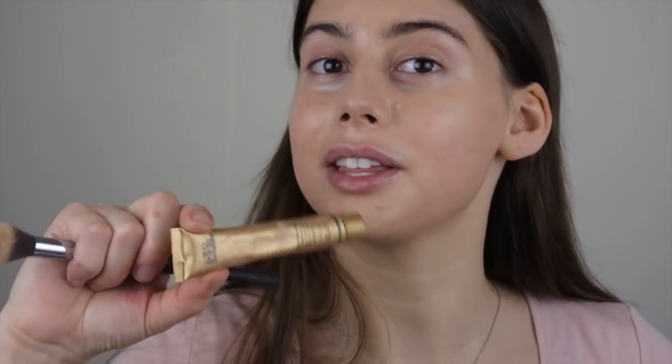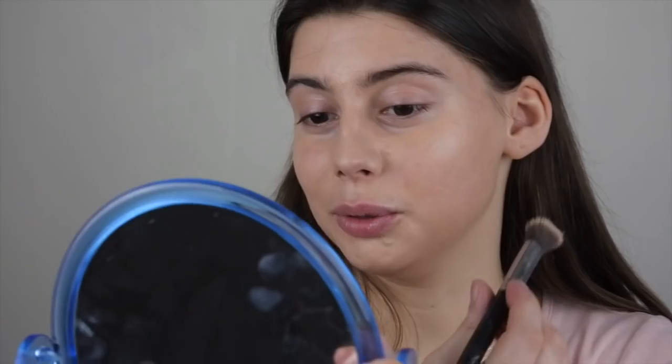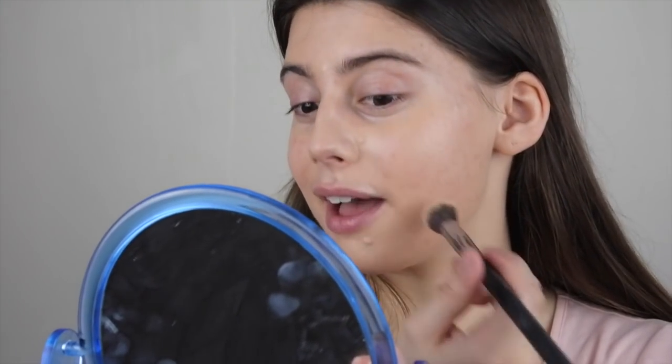Obviously, if you have acne and pimples and scarring all over your face, then it's not a bad idea to go in with this foundation. Don't even worry about the BB cream, because then you just have to go in with a super thin layer of just this, and you won't have to risk piling up all that foundation.